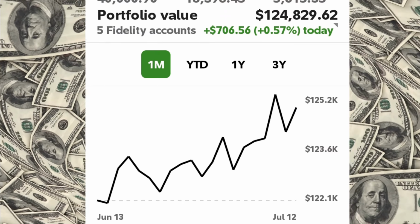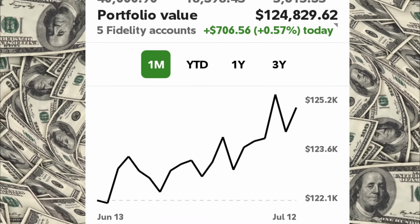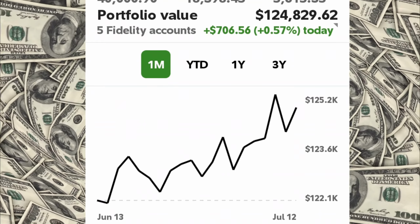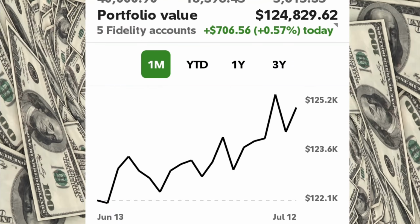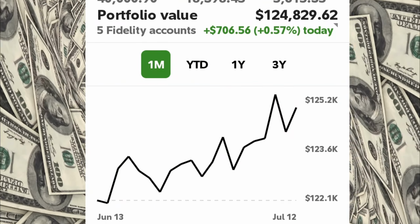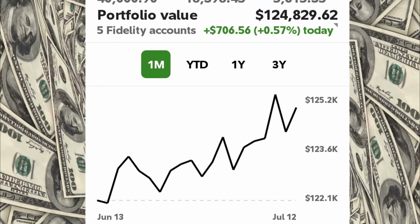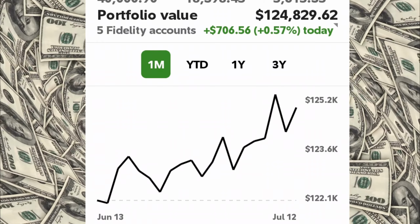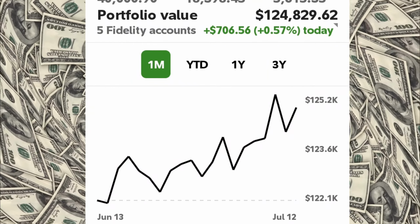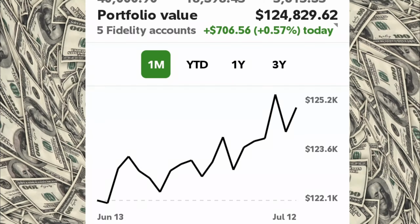Okay, so as we get into this, guys, the first one I'll talk about is our Fidelity account. This is where we hold most of these funds at. It's spread out over multiple IRAs and HSA and a small taxable. So I have my traditional IRA here. Missy has her traditional IRA here. We have an HSA here. And like I said, a small taxable. So the overall counts on that is $124,829.62. All right, so this is where the massive amount of our holdings are.